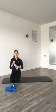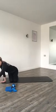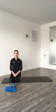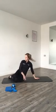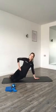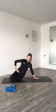So, we're nearly there. We're going to do our side bends on the other side. And then we'll finish with a little mobility for the lower back, making sure that we're releasing any residual tension off in our spine. So let's come down into our right hand this time. Flexing those knees round to the left hand side, we're going to lift up into our side plank and then release back down.